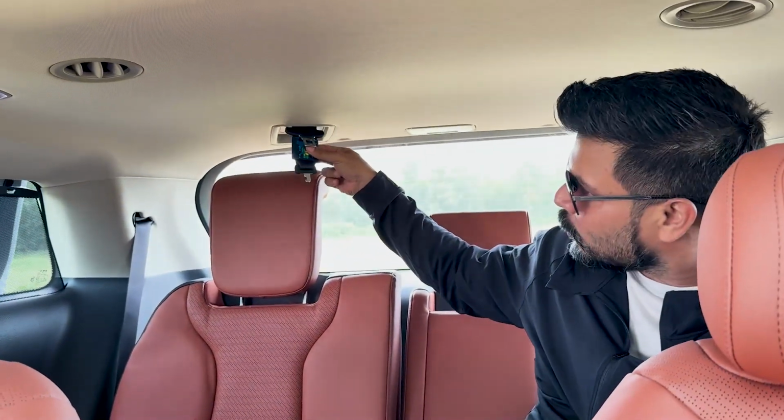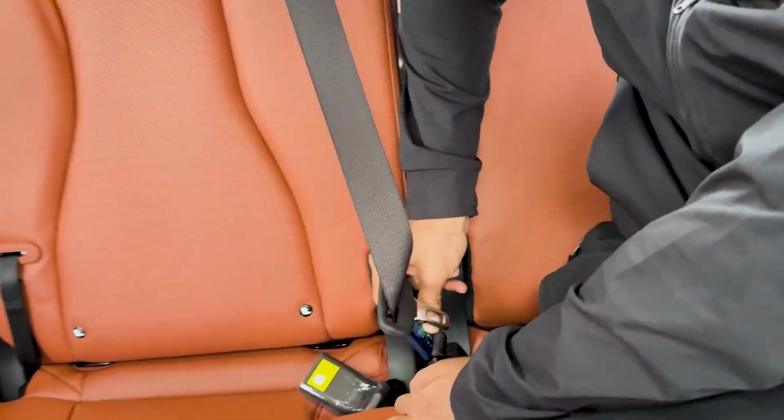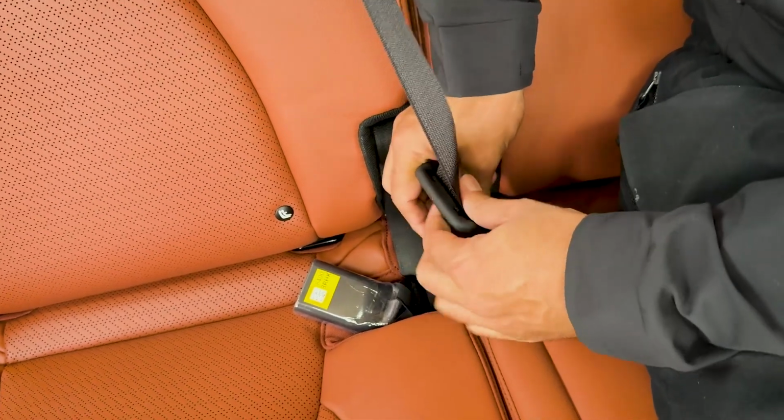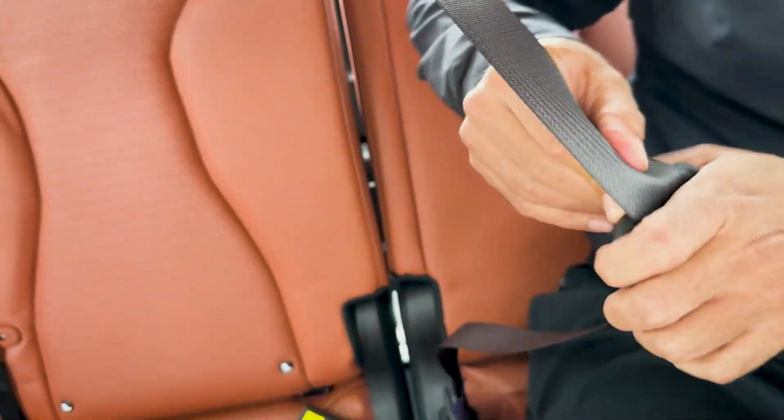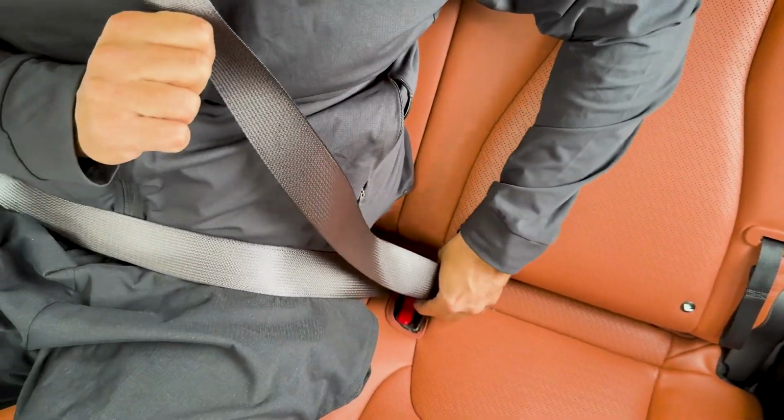Now, to engage this proper 3-point seat belt, you have to draw it from the roof like so, and the first piece goes in here, and then the second piece comes over your torso and goes in here.